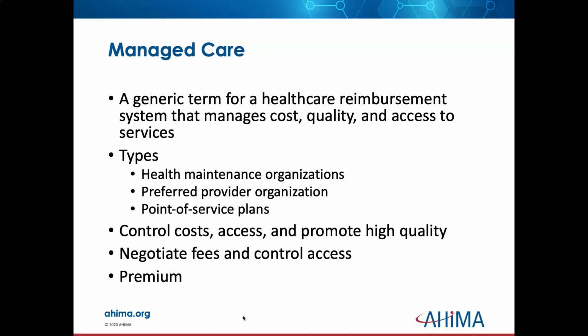But I do want to pause for a minute to talk about managed care. Managed care is actually a reimbursement system that manages cost, quality, and access to services. And there are different types of managed care. Their goals are to control cost, increase access, or control access. Depends on what the managed care goal is, because some want to increase access and others want to control access to control cost and then promote high quality. They negotiate fees, and again, they do everything to control access. We will talk about managed care specifically in a different week. So again, we'll come back.